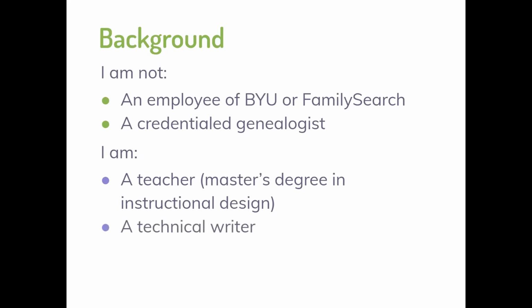I'm also a technical writer, which is something I enjoy very much. For those of you who may not be aware of what technical writers do, you don't have to write about technology to be a technical writer. It's basically any focused subject, but it does so happen that I do write about technology.